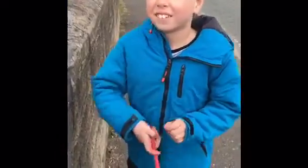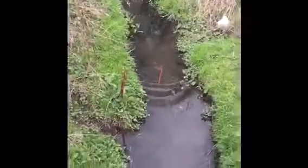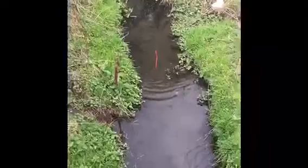At Carlton, next to the airport. Like, into the river, let's see how far it goes. Off you go!